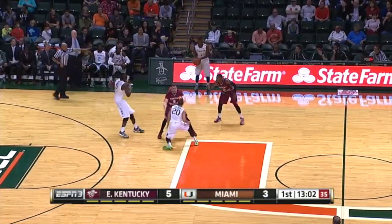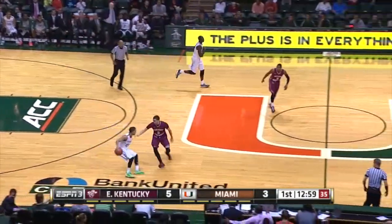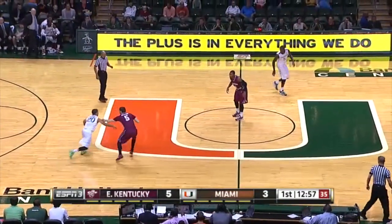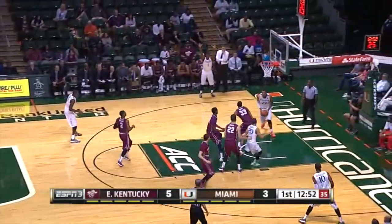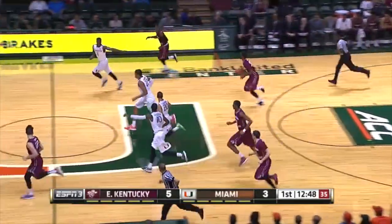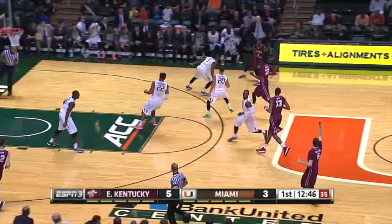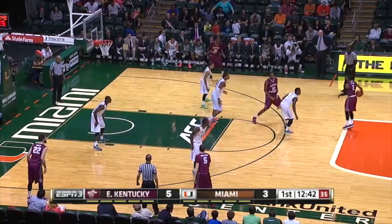Speaking of Coach Neubauer, before the game he said that he feels like this team is the best defensive team that he's had in his 10 years at Eastern Kentucky. And he feels like they have to be that good defensively because they lost so many guys. They have to be able to generate points from the defensive end. Good feed by Manu. Sherman missed on the finish.